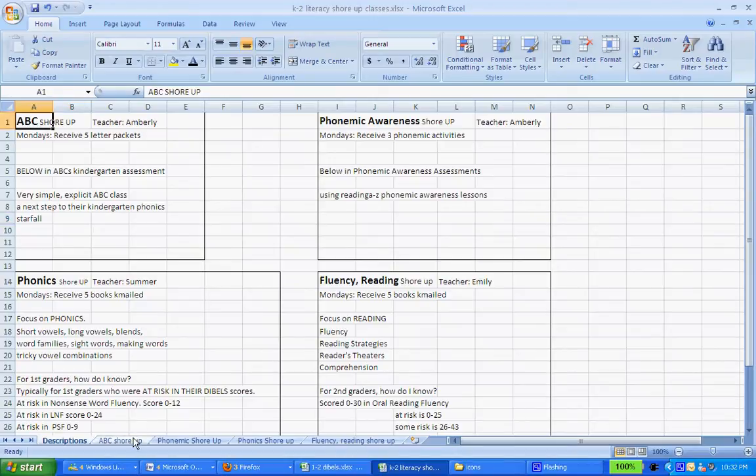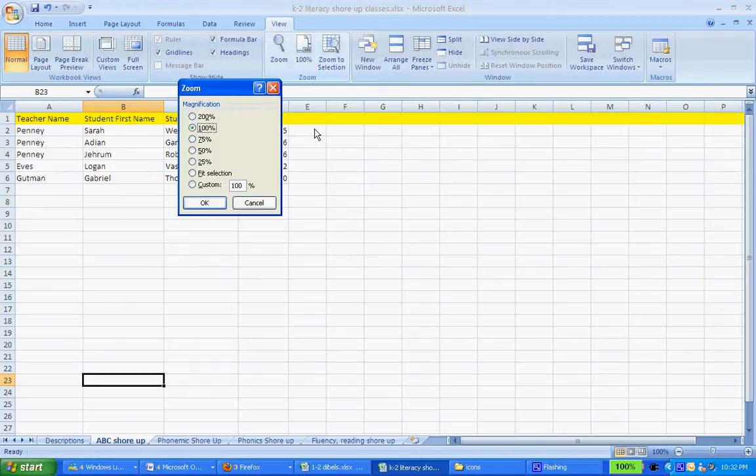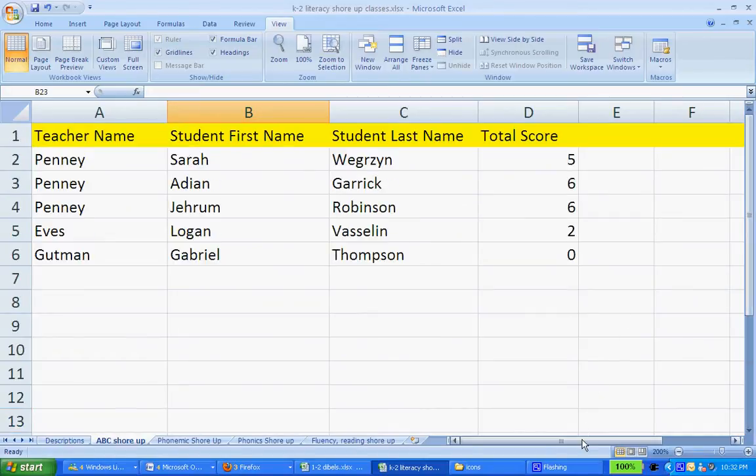For ABC Shore Up, I've just used the kids that are below in the ABC kindergarten assessment, and I got them from the kindergarten document that is on the Google Docs. So if you haven't put your kids in the Google Doc for kindergarten assessment yet, you're going to want to. I'll put this entire thing on the Google Doc, and you're going to need to go in and update this, because I pulled scores today, and things were kind of due last Friday on October 1st. But I know things are crazy. I pulled scores today and got this organized today. So if you haven't entered your scores in Dibbles or the kindergarten assessment doc, you're going to need to come put it all back in here.